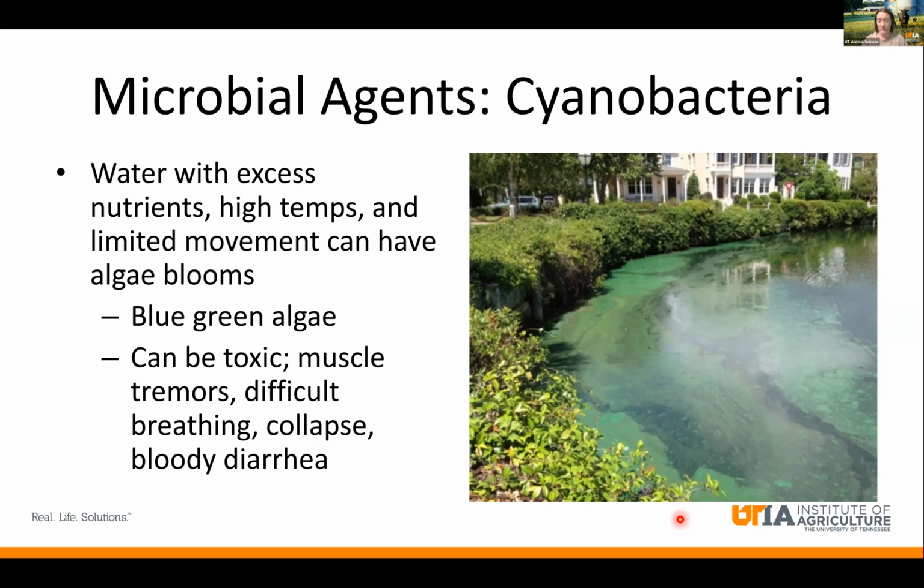And that blue-green algae you can see pictured here. It's got that blue-green bright color. You can see it up underneath the surface there. And when cattle consume water that has this in it, it can start to affect their nervous system and their liver, and can be pretty toxic. And so if you see muscle tremors or difficulty breathing, bloody diarrhea, some of those symptoms, and you have a pond that has this look to it, then that might be the source of the issue that's causing some of these negative health impacts.